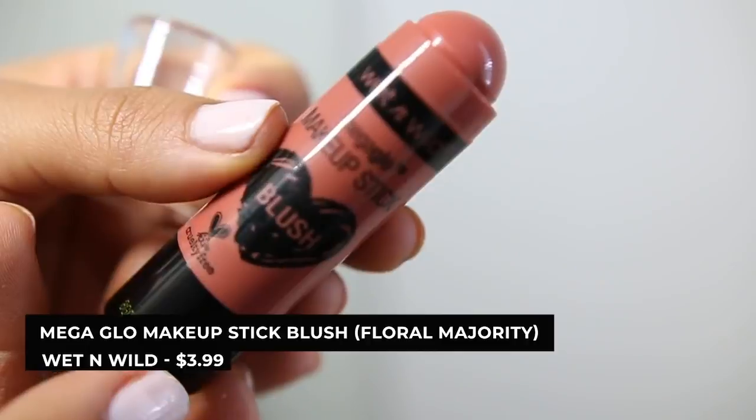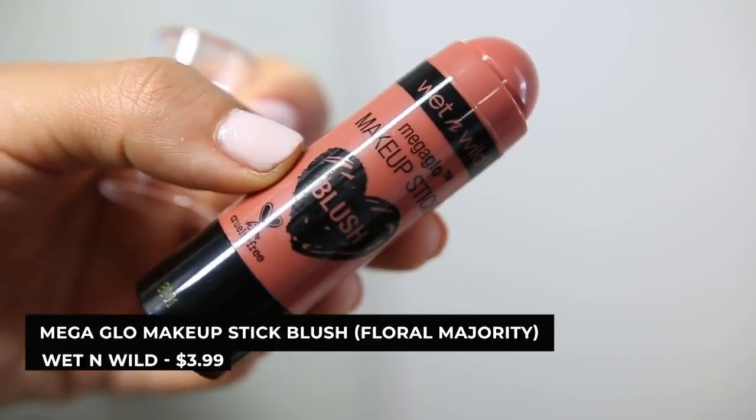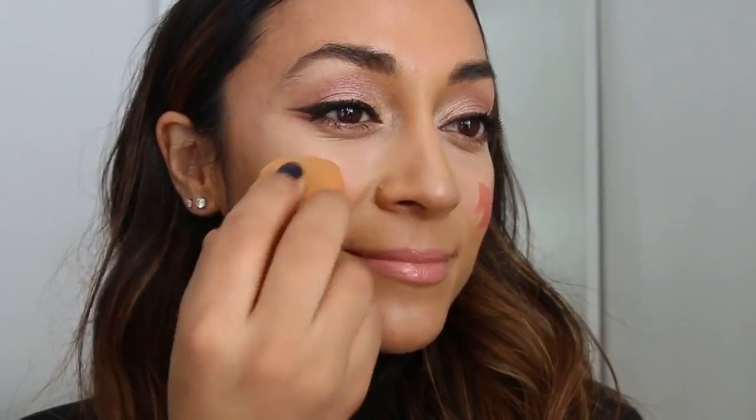And now for the finishing touch, some blush. This is the Mega Glow Makeup Stick Blush in Floor Majority by Wet n Wild. I really loved those sticks I got from Wet n Wild, the blush, the highlight, and the contour, and this blush blends in so seamlessly. I love a cream blush because it just gives a really glowy makeup look.